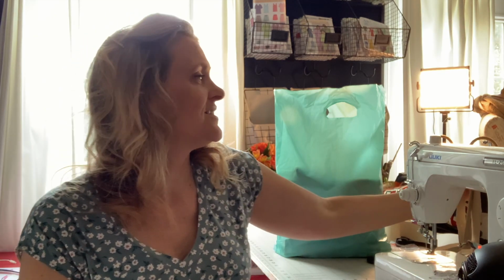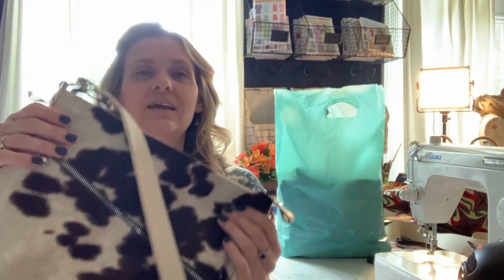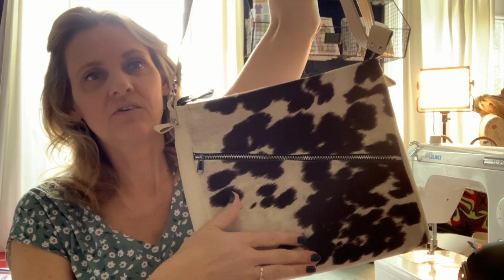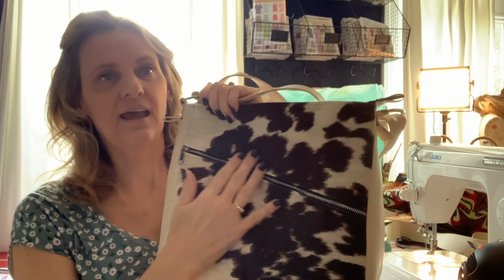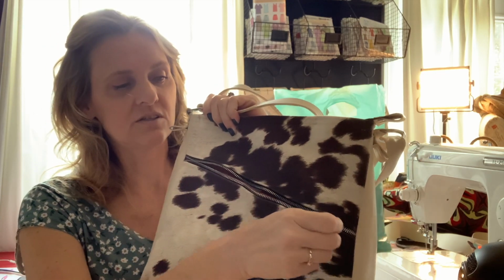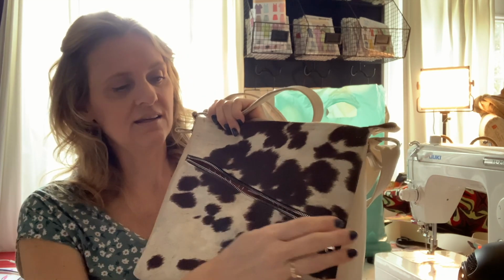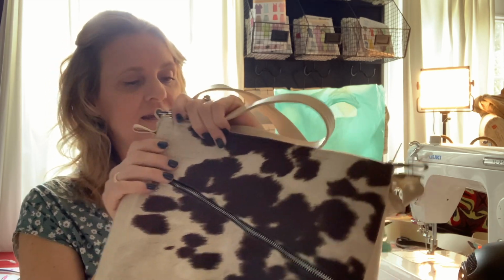So, ta-da, here it comes, and I don't have a name for this. Okay, so this is like a faux fur, and it is fabulous, and the angled zipper definitely was part of the inspiration from the Lomexa, and it has a lined full pocket there, which is great.